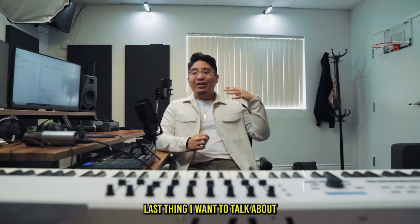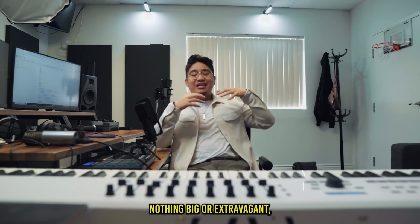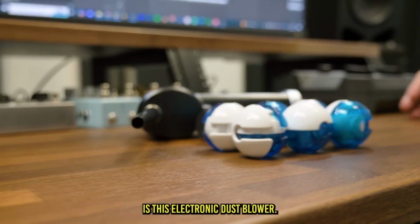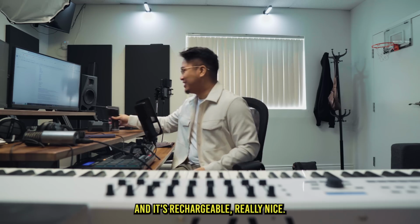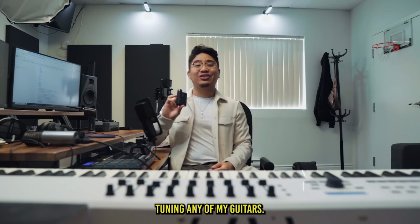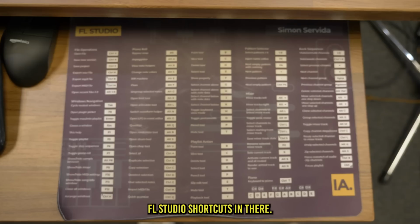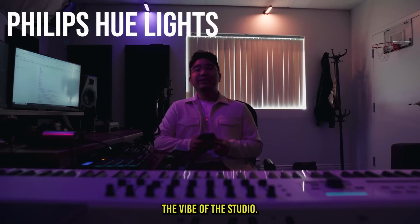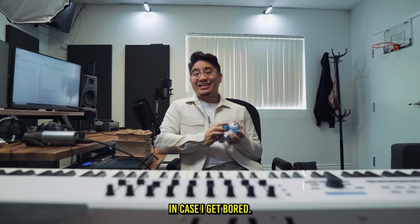The last thing I want to talk about are a couple things I have in my studio. Nothing big or extravagant, but just little things that are really nice to have. First thing I have is this electronic dust blower. Good for cleaning and it's rechargeable, really nice. Next thing I have is this Roadie 3 guitar tuner. Really helpful if I'm tuning any of my guitars. My mouse pad has all the FL Studio shortcuts in there. I have some Philips Hue Lights if I ever want to change the vibe of the studio. And I have a bunch of random little toys in case I get bored.